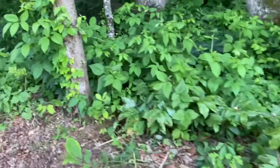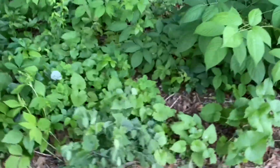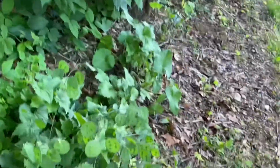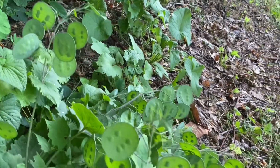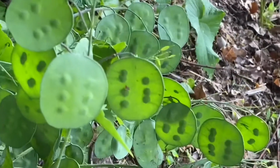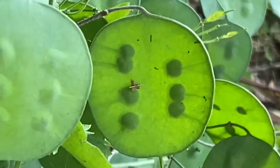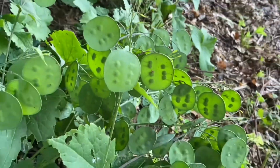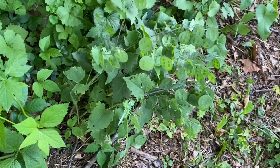You also have one of my favorites, which has always been referred to as the money plant. Superstition goes that there is money in this plant if you plant those seeds right there. However, I have yet to see any money, just floral beauty.